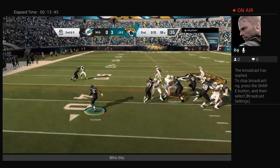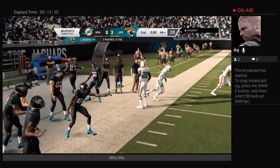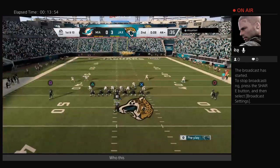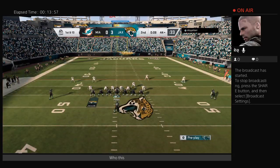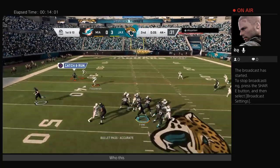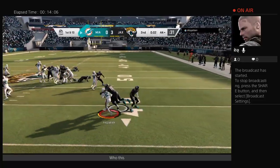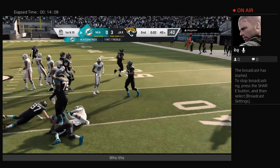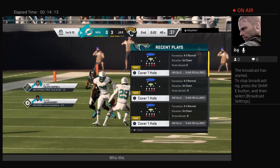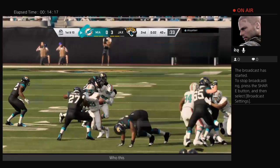On 2nd down, here's Fournette. He's got the first down and more, past midfield. It's a pickup of 17 and a first down. So a good run by Fournette. Now another 1st and 10. Here's Foles. He rifles one that's intercepted. Picked off by Minkah Fitzpatrick. Intercepted by the Dolphins. They'll take over 1st and 10 at their own.